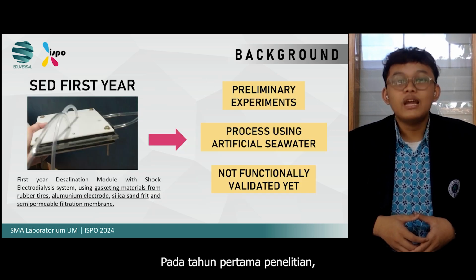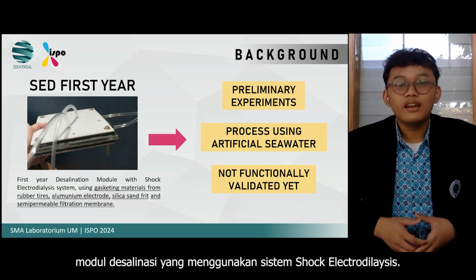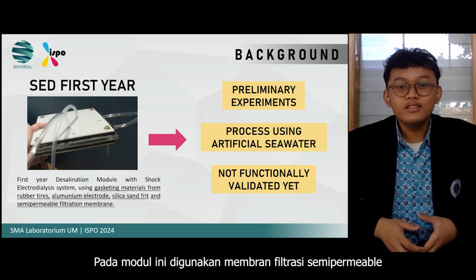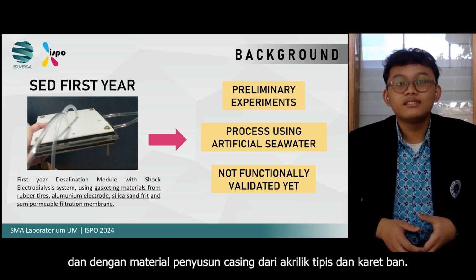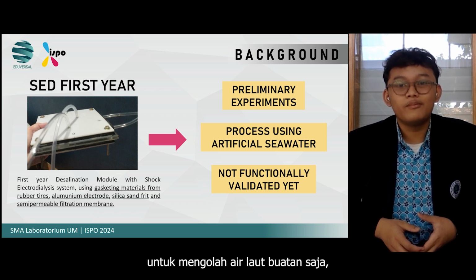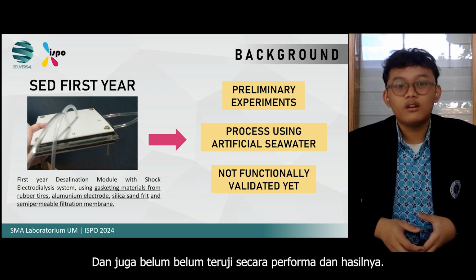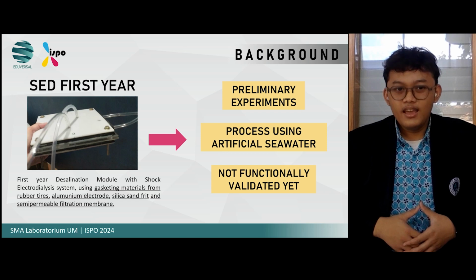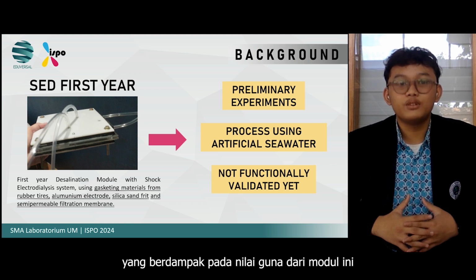In the first year of research, we carried out a preliminary experiment by designing a desalination module using a shock electrodialysis system. This module uses a semi-permeable filtration membrane and aluminum electrode, and the casing materials were thin acrylic and rubber type. However, in terms of its capability, this module is only capable of processing artificial seawater and with low ion reduction efficiency, and it has not been tested in terms of performance and result. This is certainly a negative point that has an impact on the use value of this module.